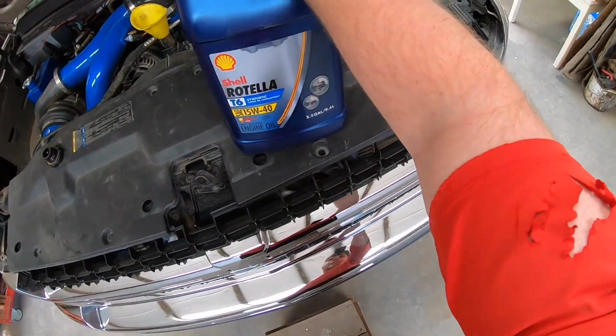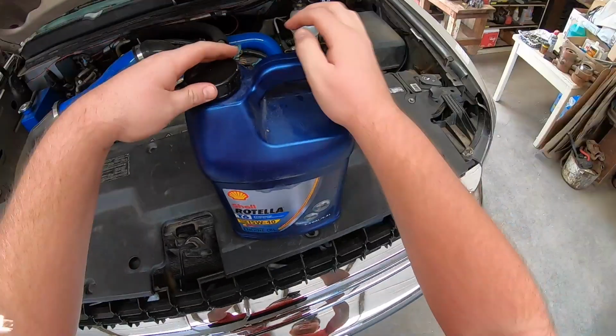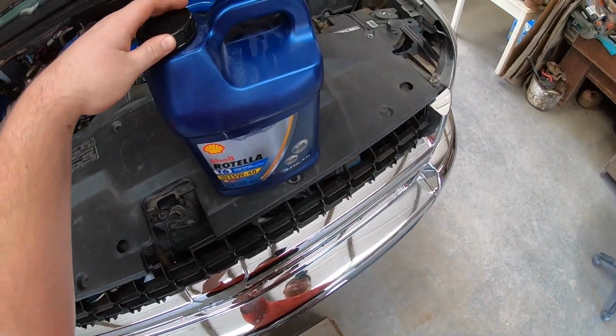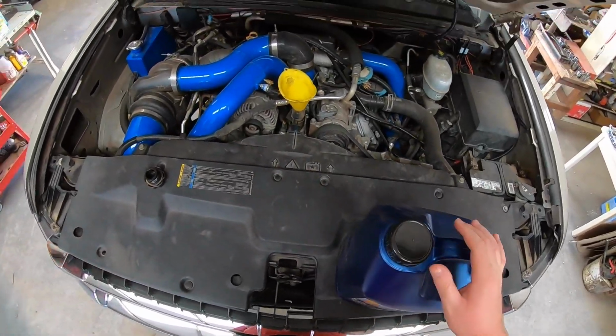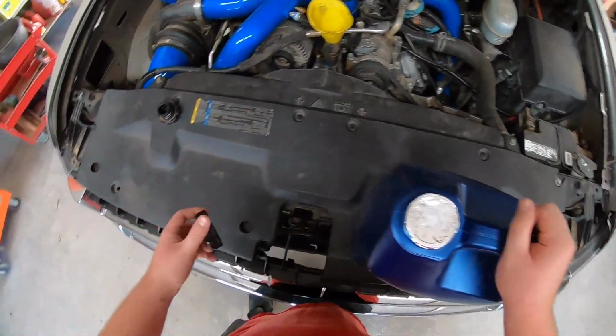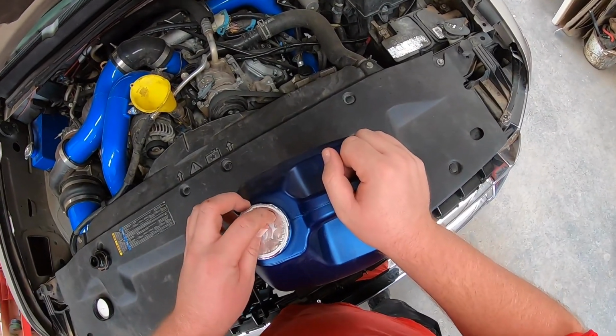So the oil that I'm putting in this thing is gonna be T6 Chevrolet. This is what I ran on the last motor, and you can tell I've had this for a minute. It's almost like I bought this when I put the motor in the first go around, because I expected it to run, you know. Wow. First engine shop.